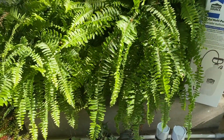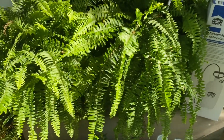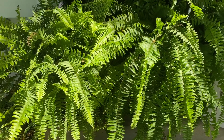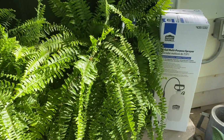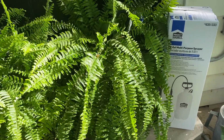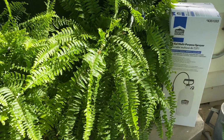This morning I ran to a Lowe's. I spent $73.60. They had their large hanging ferns, 2 for $24. I needed a new multi-purpose sprayer for some weed spraying. That was $16.98.